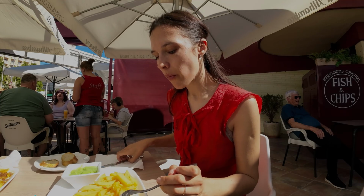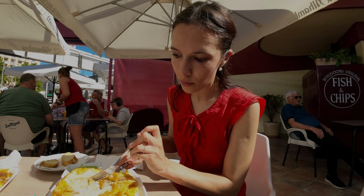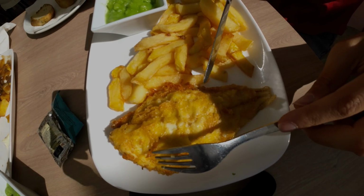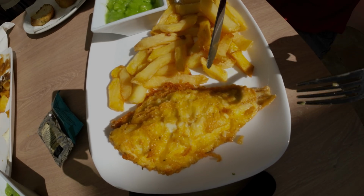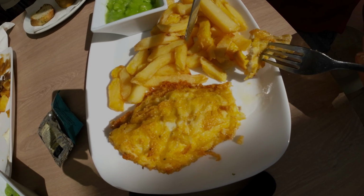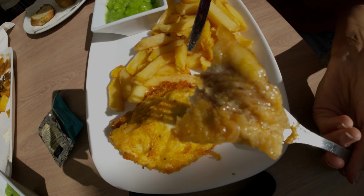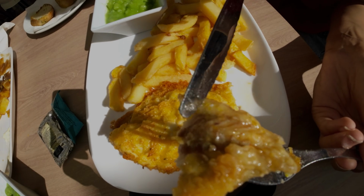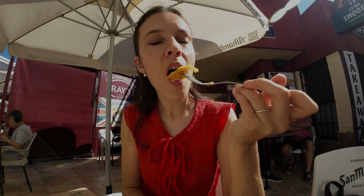I've gotten the cod. Let's cut the cod. This was a smaller one. They also asked me if I wanted a small or like a big plate, but I asked for a small. Not sure if you could hear it, but it's so crispy on the corners. That is insane. Let's try this out. I'm salivating already. Probably you can't hear it, but it's crispy even up until now. Let's try it out.